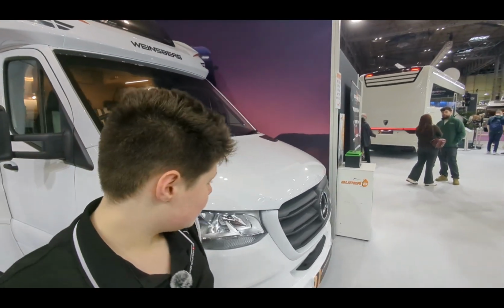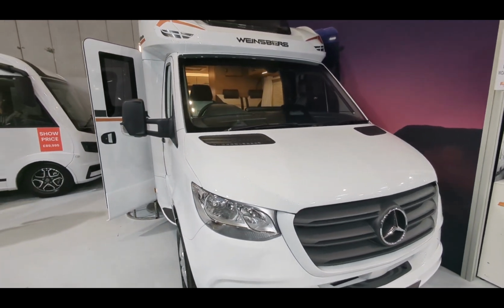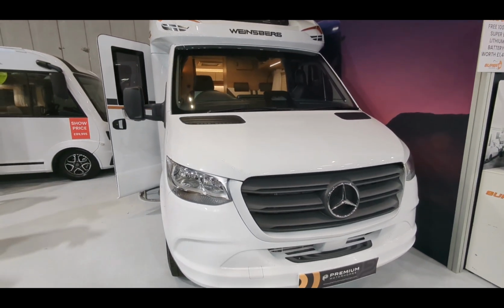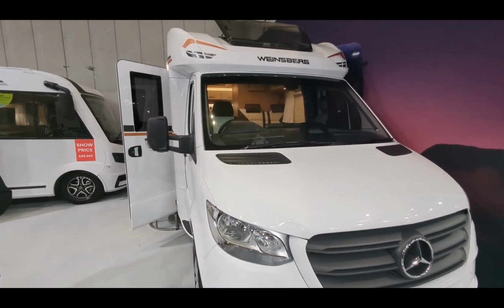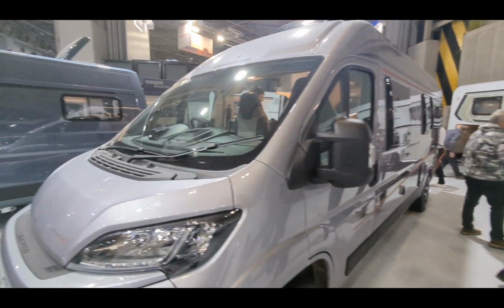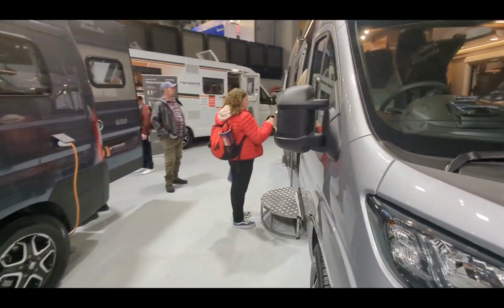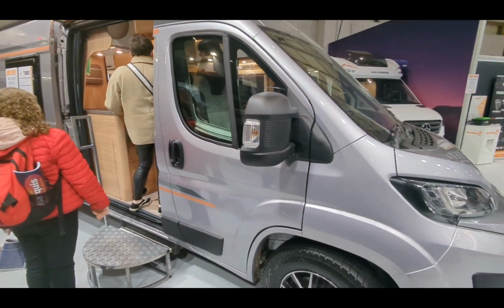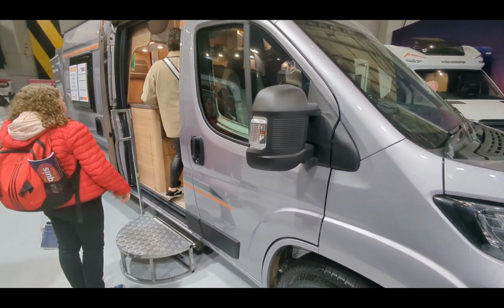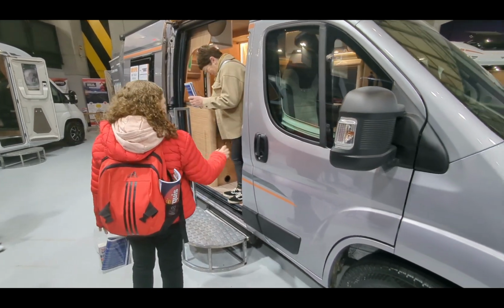It's a nice Mercedes one, but this is a Weisenberg, so I'm guessing Germany. German, I would guess. But that's rather nice. This looks more like a conversion van, and I've not seen inside of these before, but this gives us a little bit of an idea of what a conversion van would be, what we could create ourselves. I'll also take a look at this.